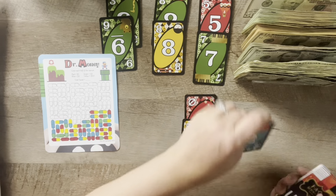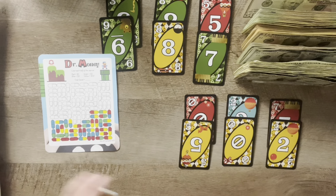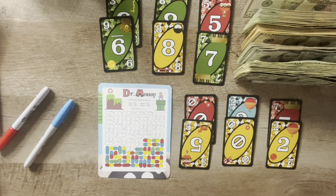Four, five, six. So what I'm going to do is color it in and then I will come back and add it up. But let me get these markers. My binder was on it. So let me get these colored in and I will be back.